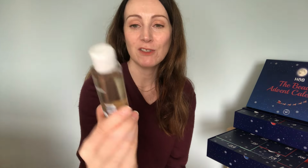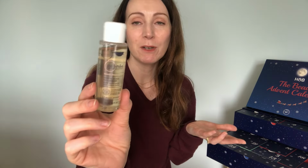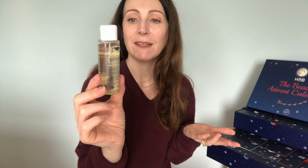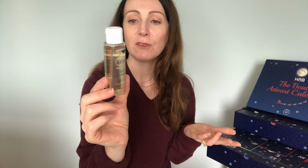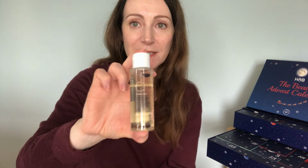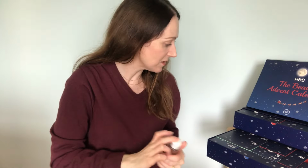So yeah, that sounds like a French name. Galeni, if I'm pronouncing it right. Just apply a cotton pad and sweep over your face morning and night. So yeah, that's going to be lovely to use. And this is a 50ml, so a great little size. Beauty staple, so we're getting a lot of great beauty products in here.